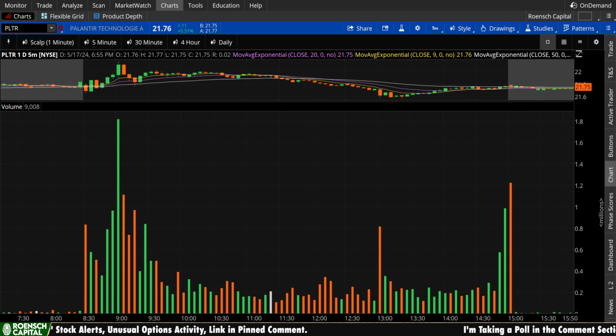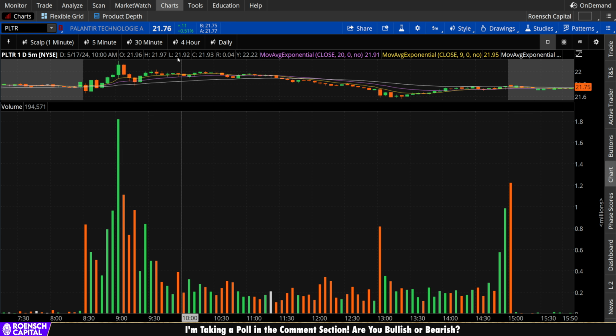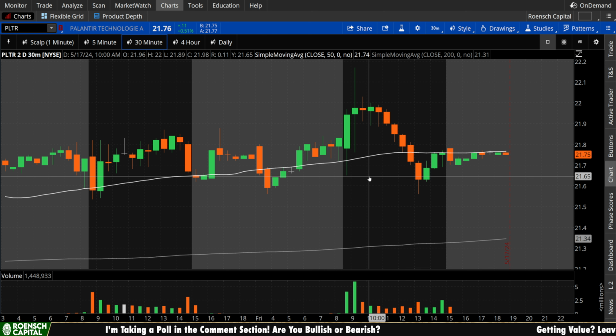So it's interesting. It was only a 0.5% green day, so you don't really expect to see tremendous bullish bias. But there really wasn't much at all. There was actually just a very slight amount of bearish bias, which is interesting. So let's move on, though. That's one factor of many. Let's take a look at the 30-minute chart.